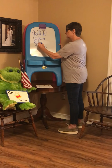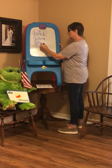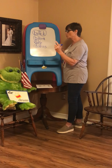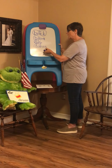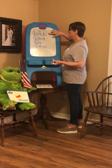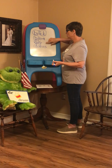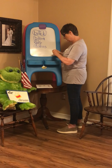Last one. DR is our special sound. We have 1 vowel and E, so we're going to put a smiley over it. And remember S, 2 S's together, we only say the sound 1 time. So we've got dress, dress, dress. Very good. Say the words with me as I point to them. Brick, brave, drop, dress. 1 more time. Brick, brave, drop, dress. Good job, everybody.